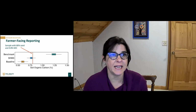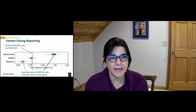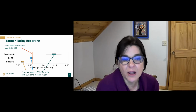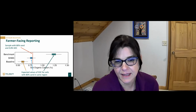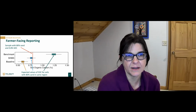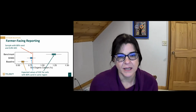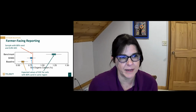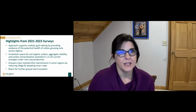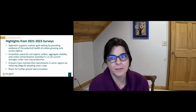And this is a sample with 80% sand and 0.8% soil organic carbon. These expected values, these bars with colors, are providing expected values of other soils with 80% sand in this area in Georgia. So your soil health data that's reported is very relevant to other soils in your area. And this is the value that we think the Soil Health Institute is providing with this kind of benchmarking data.